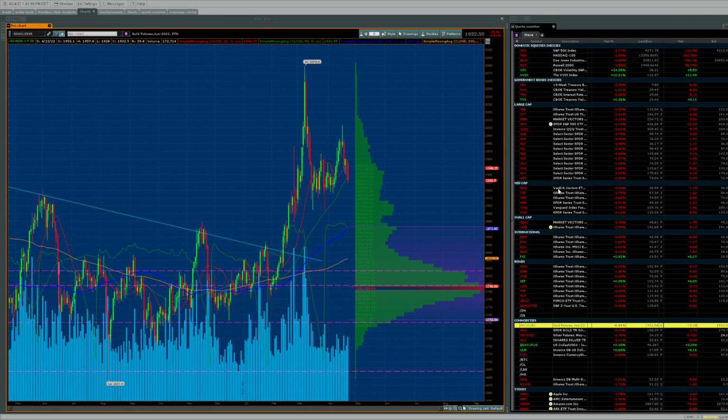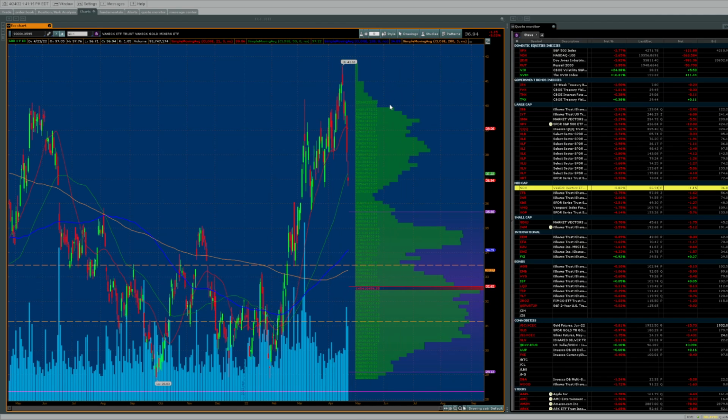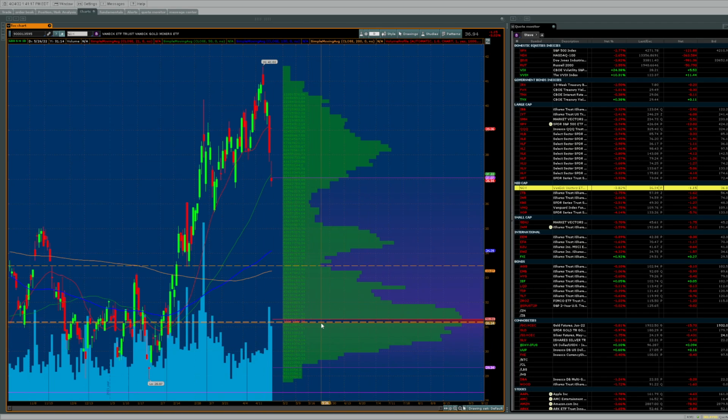Let's zip over to GDX. Ton of price support. See down here, we're on the 1-year chart at 32. Even at the 6-month window, plenty of price support right at 31. So a lot of buyers right in that zone.